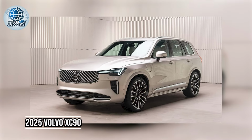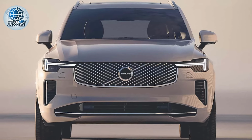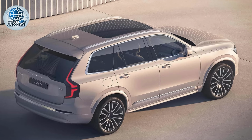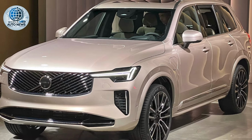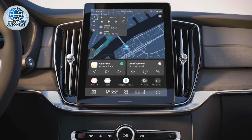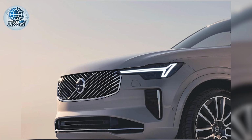2025 Volvo XC90. Not to be confused with the all-electric X90. The 2025 Volvo XC90 is a luxurious hybrid SUV that comes in three variants, the mild hybrid B5 with 247 horsepower, the B6 with 295 horsepower, and the plug-in hybrid T8, which packs 455 horsepower.